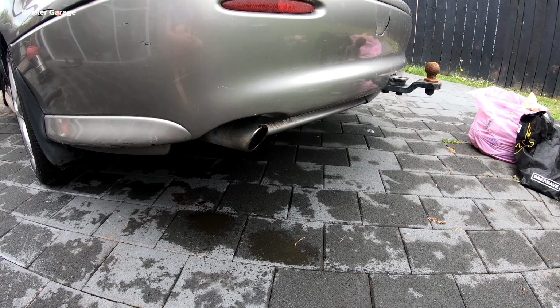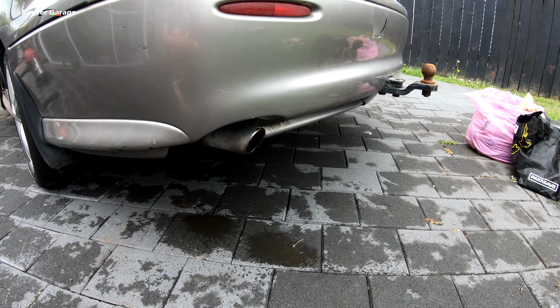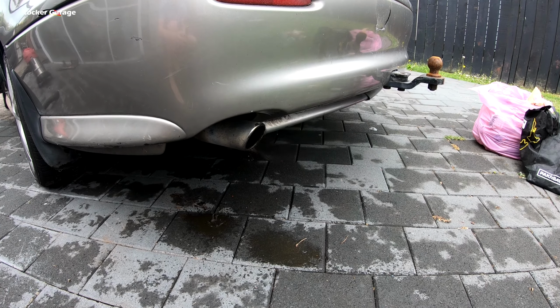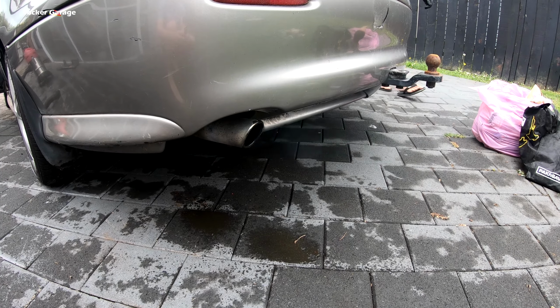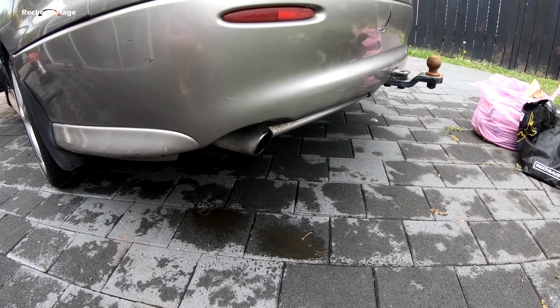Give it another good rev. What's that? Give it another good rev. Man, so much water came out of that.